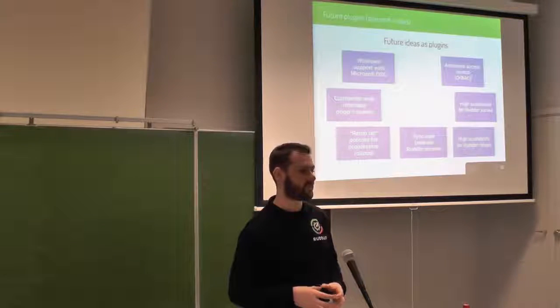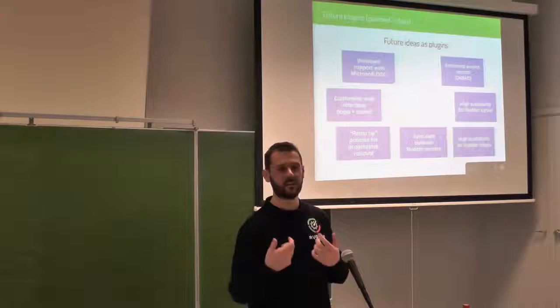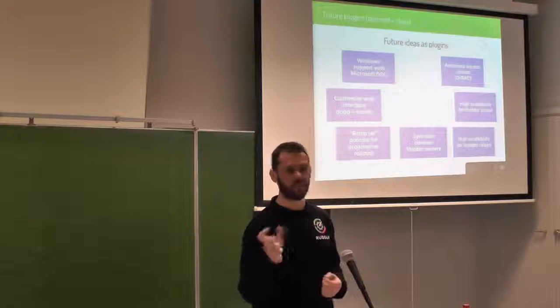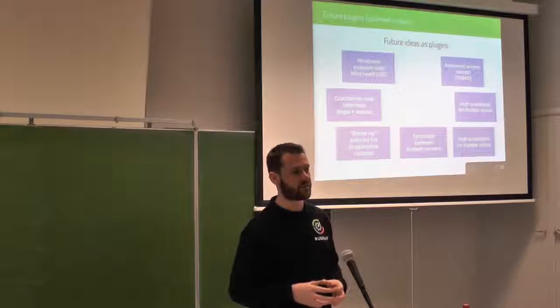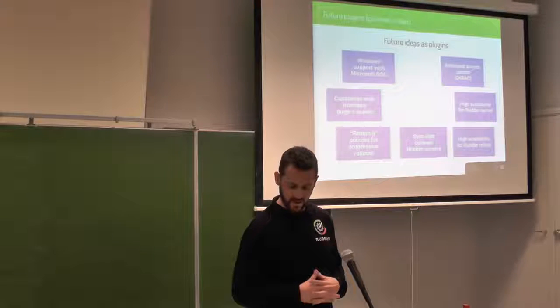High availability for the Rudder server. You can already do this, but it's quite a manual process. So we'd like to build in to Rudder itself mechanisms to copy data and ensure the data is copied over, so you can always have your two servers running.